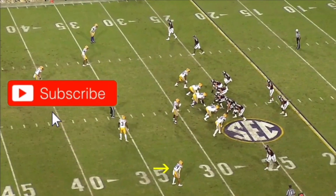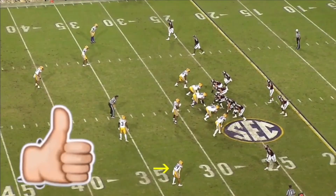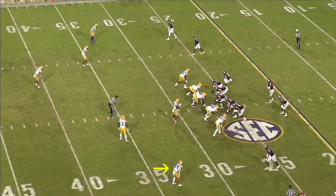All right, what's going on, people? Day 546. I'm going to jump right into this Derek Stingley film session. Derek Stingley is at the bottom of your screen, yellow arrow pointed at him. I'm going to show you 3 straight plays. You're not going to see me close out of anything. You're just going to see 3 straight plays of Derek Stingley doing what he does.